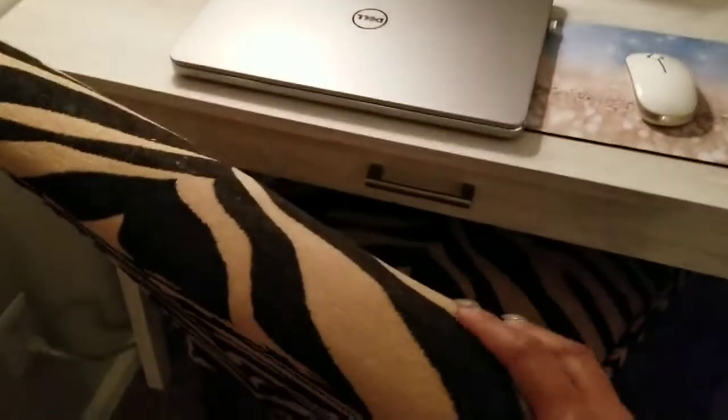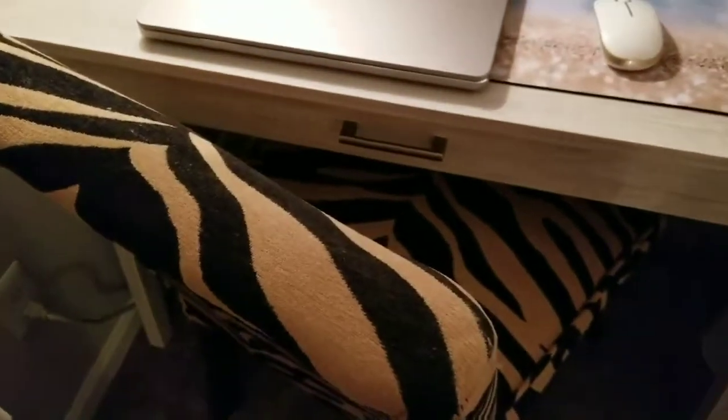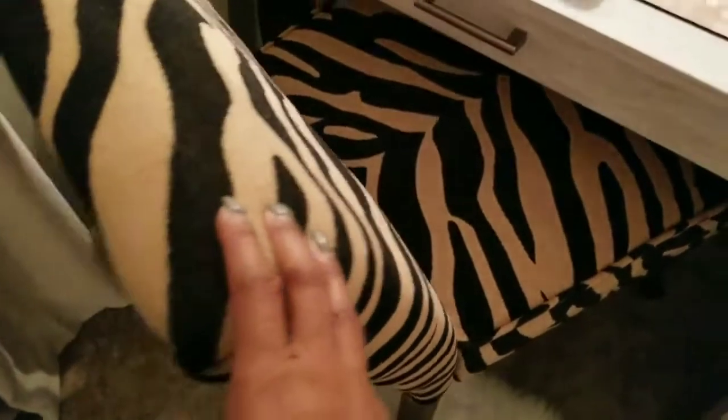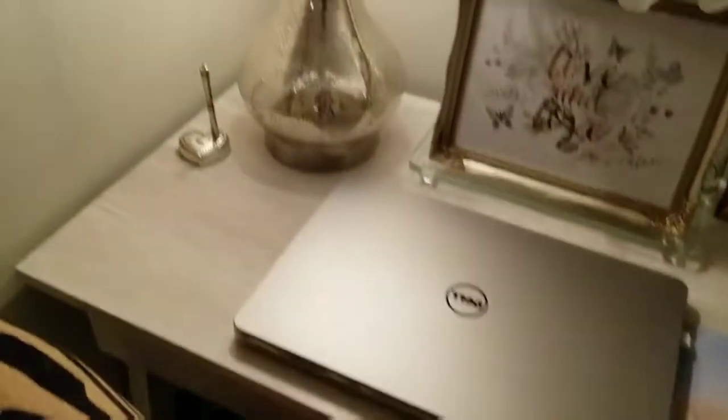And this chair, I don't know if you guys have seen this. I got this from a lady off of the Facebook Marketplace, I think, for $40. I love this chair. I love it. You guys know I love this print, this animal print. It's in great condition. Got some lint on it, but it's nice. I need to get that off. That's for me. And then, of course, the other lamp.